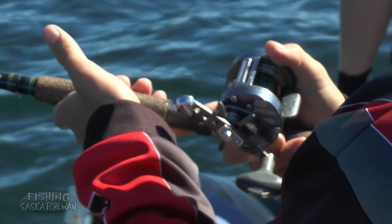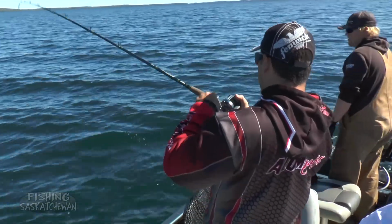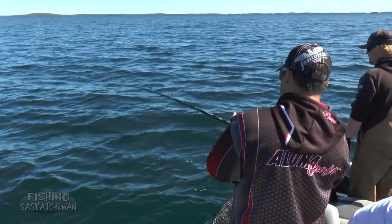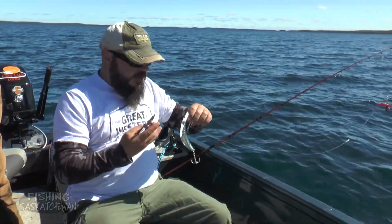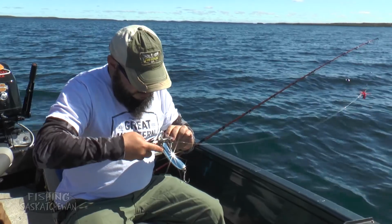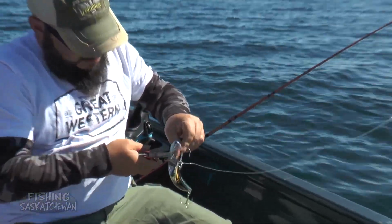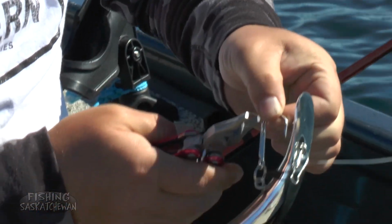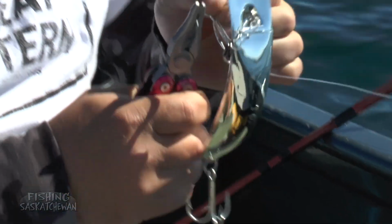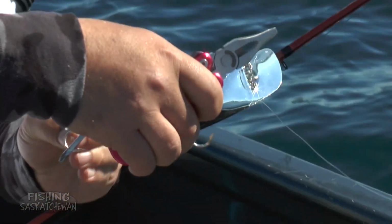Come on, big girl. It's coming up. Releasing fish is not required up here, but definitely encouraged, and with the amount of fish that we're catching, it just makes releasing them easier. And this is another real popular lake trout pattern up in the north called a flatfish.